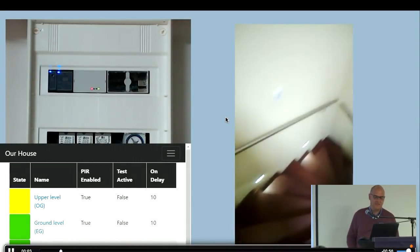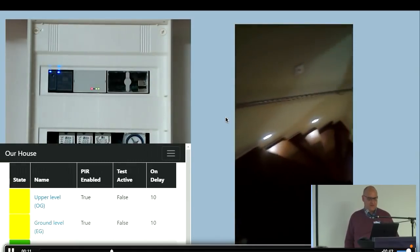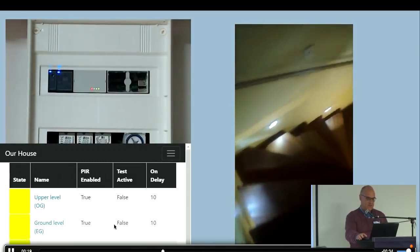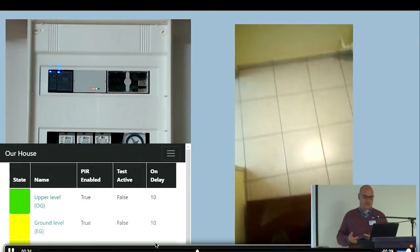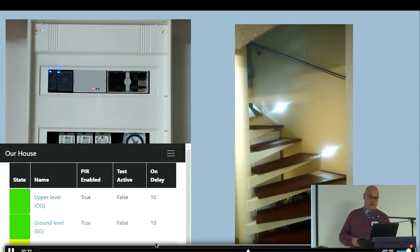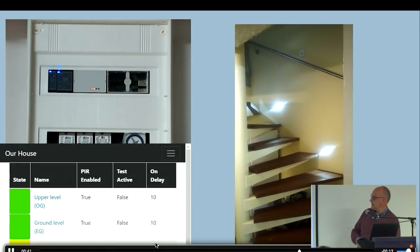So as I go down the stairs now, running down the stairs, we're able to see on the web interface that the lights are coming on. The lights will stay on. They're configured here for 10 seconds. The bottom one's actually off the screen, but it's configured for 20 seconds. While you're on the stairs, the lights will stay on. But when you stop, the top two stay on for 10 seconds and the bottom one for 20 seconds. So there's now a 20-second wait while the timer times out and then the lights will go out. And that's it.